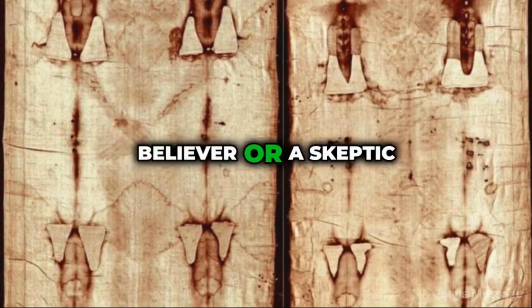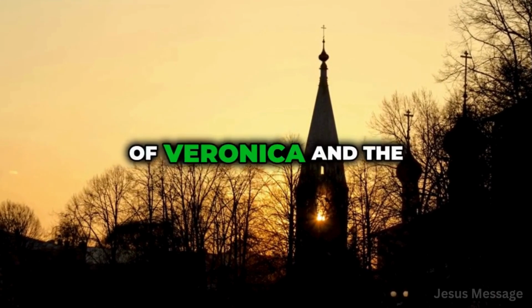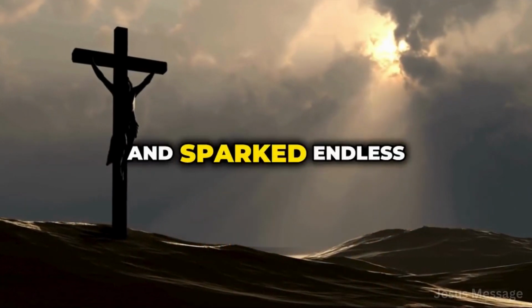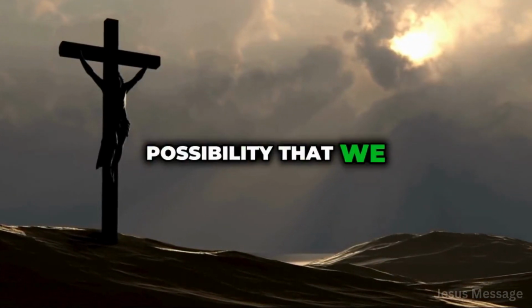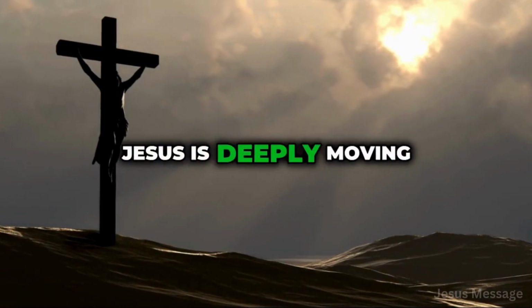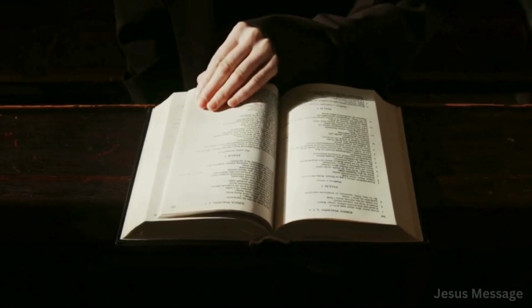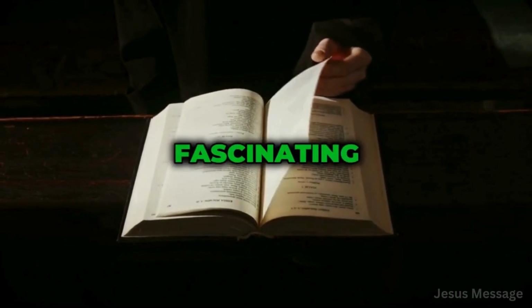Whether you're a believer or a skeptic, it's hard not to be intrigued by the mysteries of the Veil of Veronica and the Shroud of Turin. These relics have inspired faith, challenged science, and sparked endless debate for centuries. For many, the possibility that we might have an image of Jesus is deeply moving, creating a connection to a pivotal historical moment. For others, the scientific puzzles these artifacts present are fascinating.